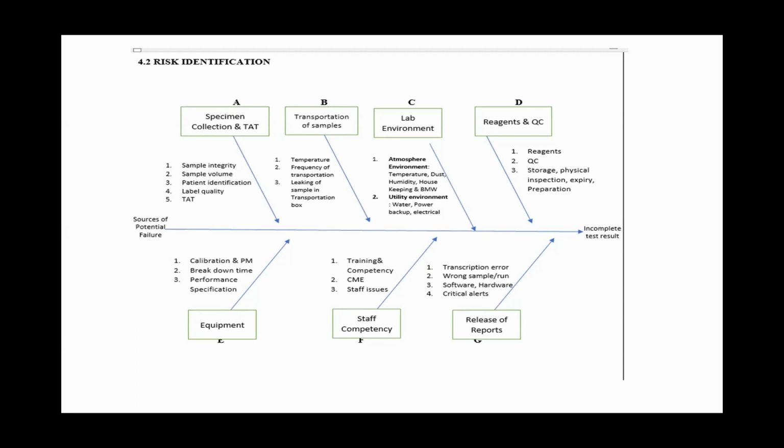Sample transportation should be proper, lab environmental condition, reagent quality, equipments, staff competency, release of report. For that, what you are doing, for risk, you are not required to do anything extra, anything separate. You have to develop good procedures for all the activities which you are performing in your laboratory. If suppose you are addressing the requirement of 7.2, what you are doing?